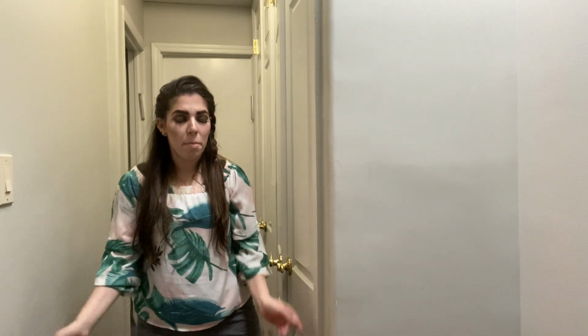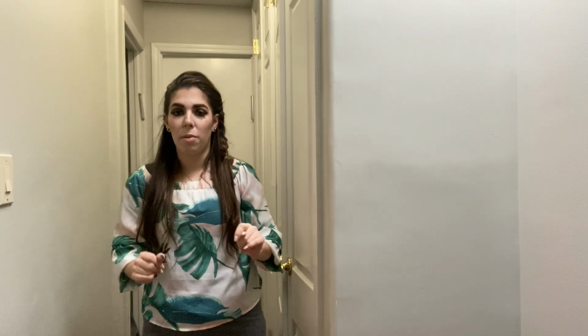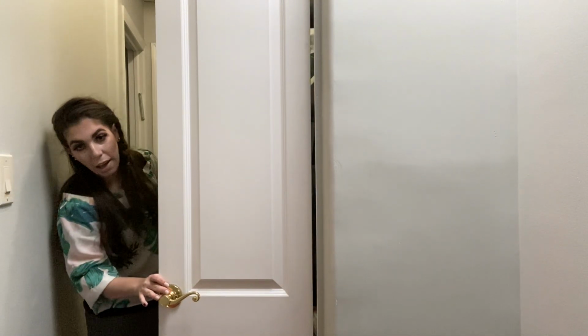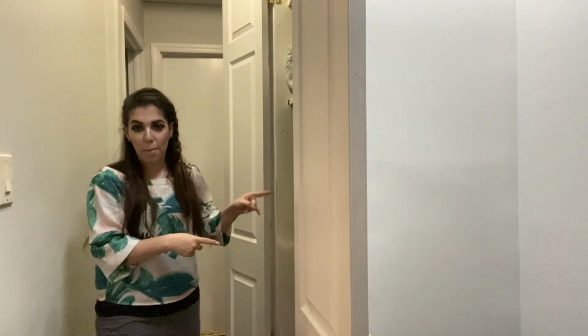And why am I standing in the middle of my hallway? Because I am about to do something fun, for me anyways, because I love organizing. I am going to be cleaning out this closet right here. This closet right here is an absolute disaster.